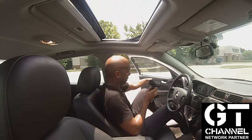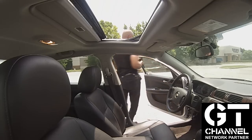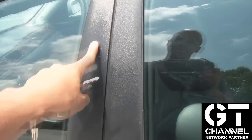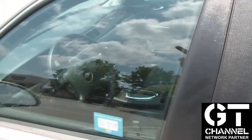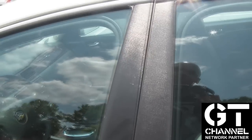Let's step outside, one, so I can stop sweating, and two, so I can show you something else that bugs me. You close the door and you're met with this. It's more of that same cheap plastic that they use on the inside of the car. They're actually using it on the outside of the car. That's absurd. You should never do that.